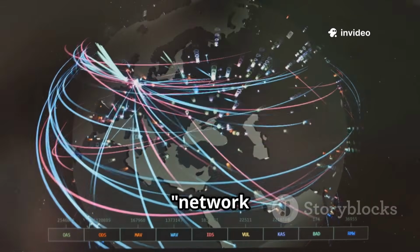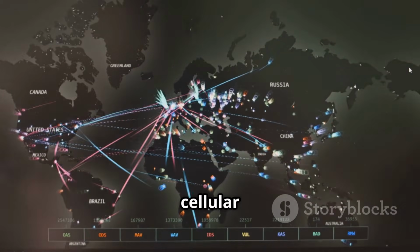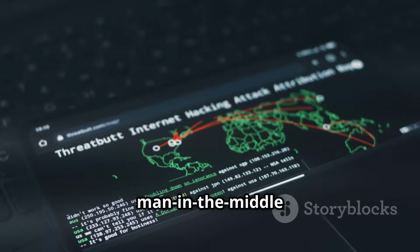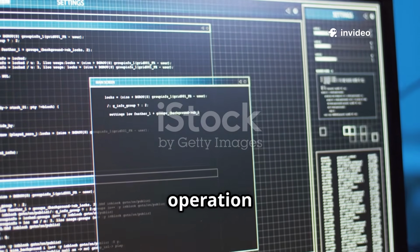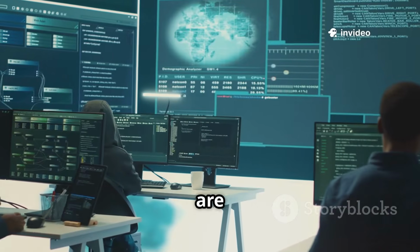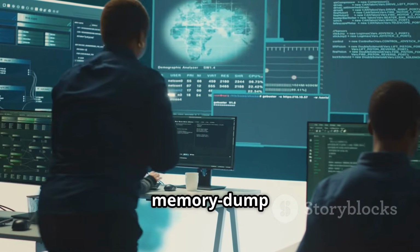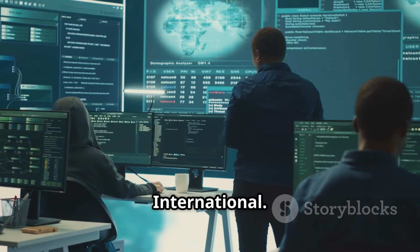The spyware's network injection capabilities allow it to manipulate Wi-Fi and cellular traffic, enabling man-in-the-middle attacks even on secured connections, while its memory-only operation ensures minimal forensic traces. Most infections are discovered only through advanced memory dump analysis by cybersecurity firms like Citizen Lab and Amnesty International.